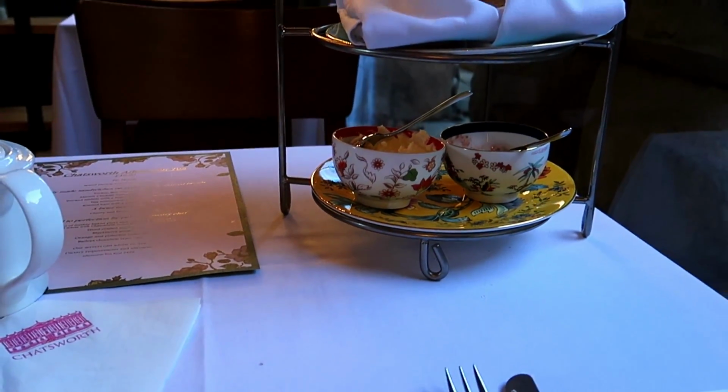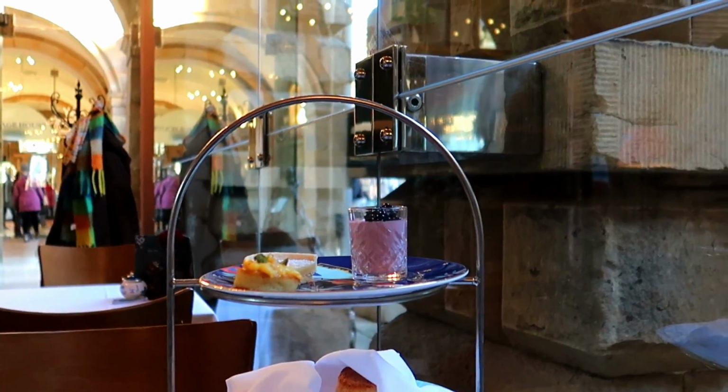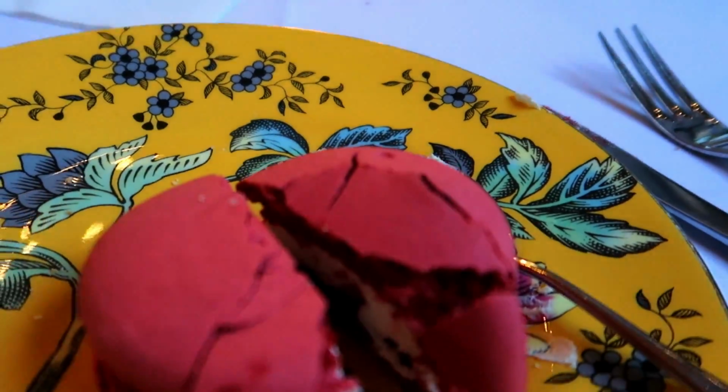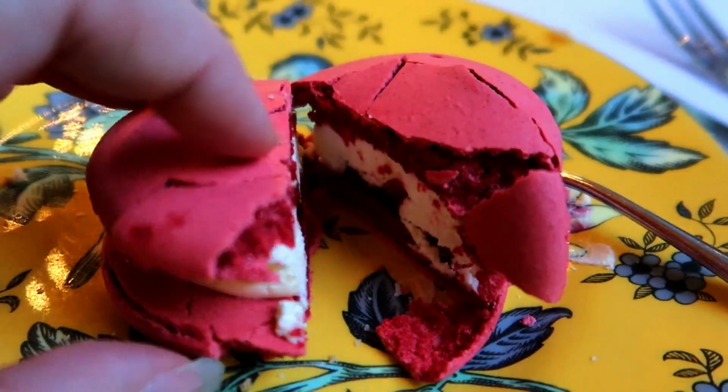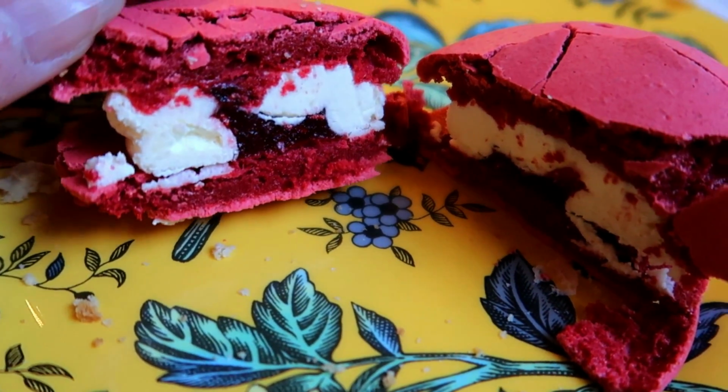But it would have been nice if the macaron was a little bit smaller. It was quite large, especially after the scones. Once you open it up, you can actually see as well how gooey and nice it is, and then also the coulis inside.